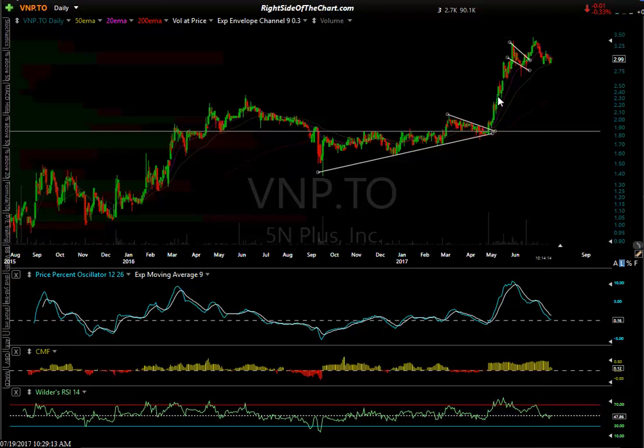But here's an example. There's a strong move leading up to a bull flag. Bull flag broke out, but all of a sudden it's failed. That's a failed breakout on a bull flag. Not a good sign. So that one has some headwinds. It had a divergent high. It's not drawn out here.